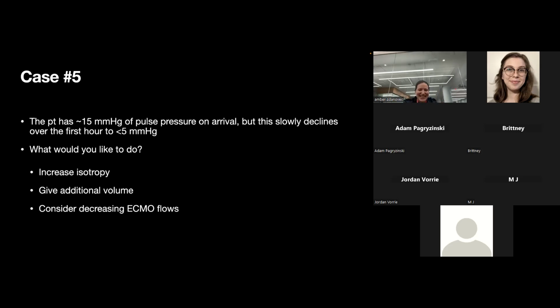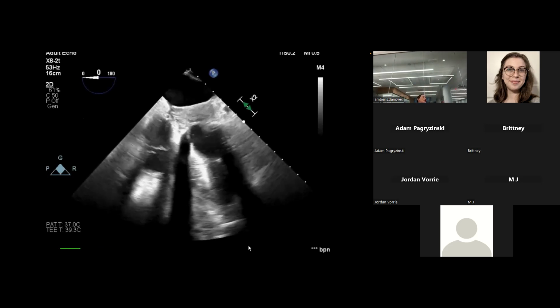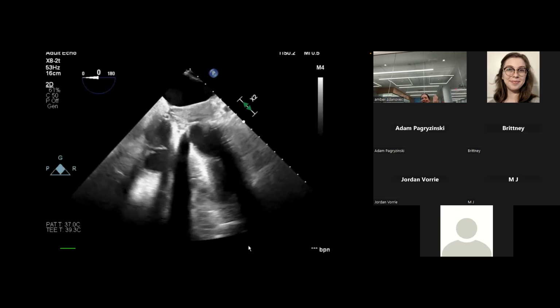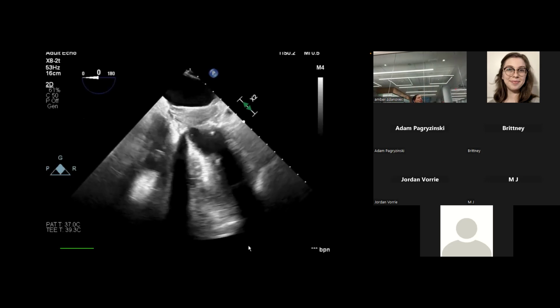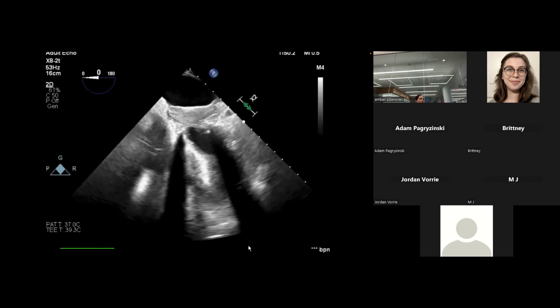TEE. All right. And you drop your probe and you think to yourself, what the hell am I looking at? Right? Because that's what you always think. So let's try to orient yourself, because that's what you have to do. What am I looking at?